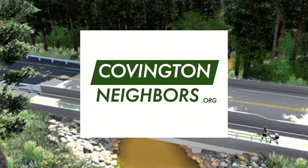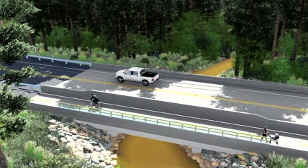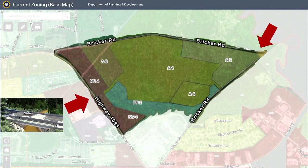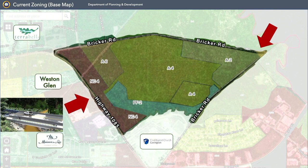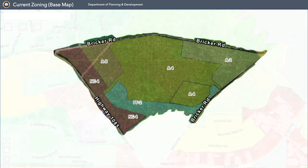Hello, this is information regarding the Timber Branch 2 proposed development in St. Tammany Parish in Covington, Louisiana. For a frame of reference, here is a mock-up of the bridge on Bootlegger Road that was recently constructed. That's right here in the middle of 1085. Here's that hairpin turn that we became familiar with when the traffic was rerouted during that construction. First Baptist Church, Terabella, Weston Glen, Maison du Lac, Timber Branch, and Normandy Oaks would be to the left here.